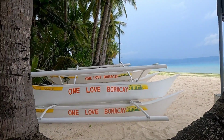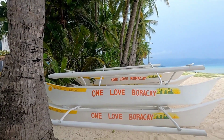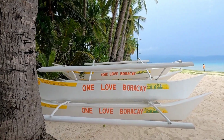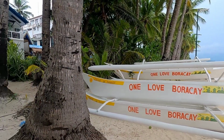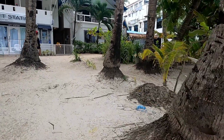Baruto ng Tumandok means sailboat of Malaynon, or Tumandok is a resident of Boracay.